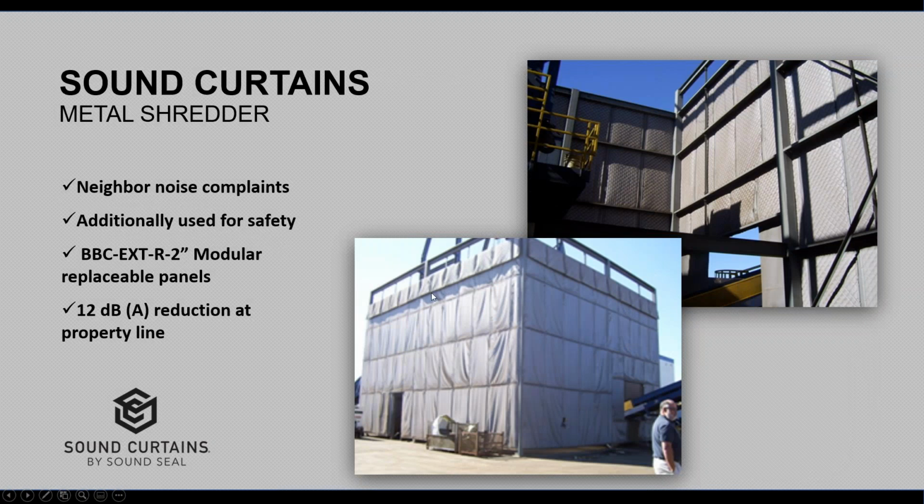This is an application that was done about 15 years ago, give or take. It is a permanent outdoor enclosure.